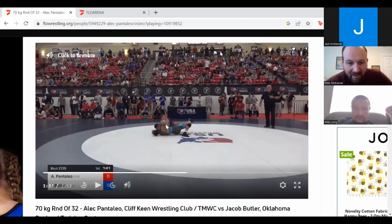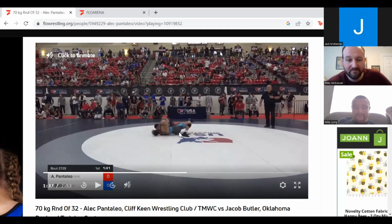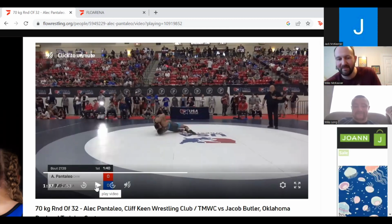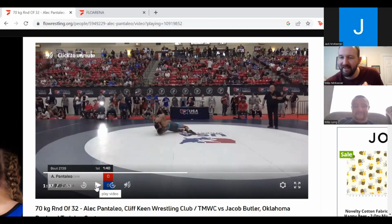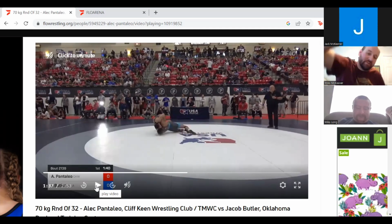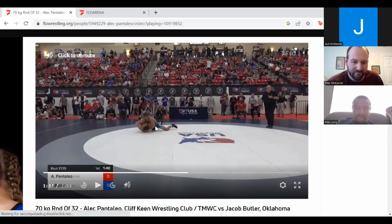You can see Butler, he really uses that right arm to punch him to his back, or else he would have got planted to his own back. Yeah, well, I mean, his left arm. It's not in the frame. He's got Pantaleo's right arm locked up, which is why he's able to kind of pull and push to get him over. Yeah, you can see it right here. Left arm has it locked over.